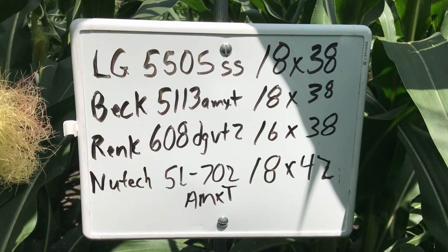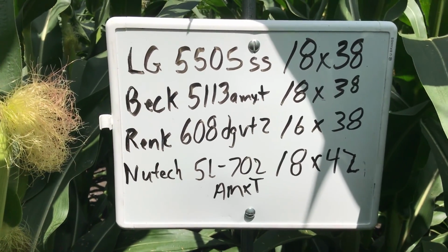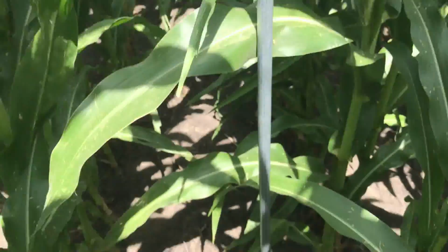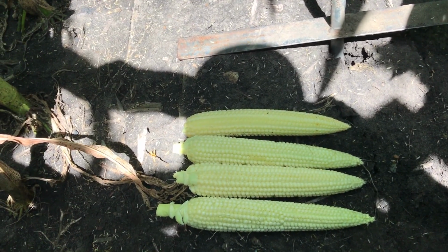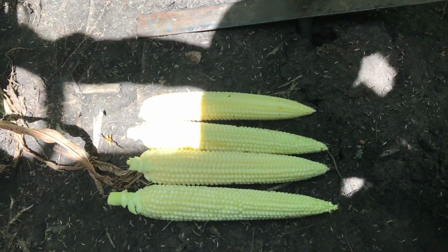And the Rank is the only one on the late side here that is going to be a double pro. So we'll see how it does in this 3rd year corn. No insecticide, no nothing. It's kind of an experiment. We want to see how it finishes. And these are the cobs. They're laying there just in order. The top one is the LG. The second one from the top is the Bex. Then the Rank and the NewTek. So we'll see how it does.